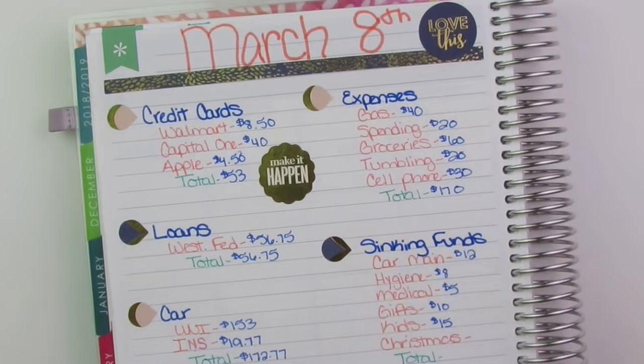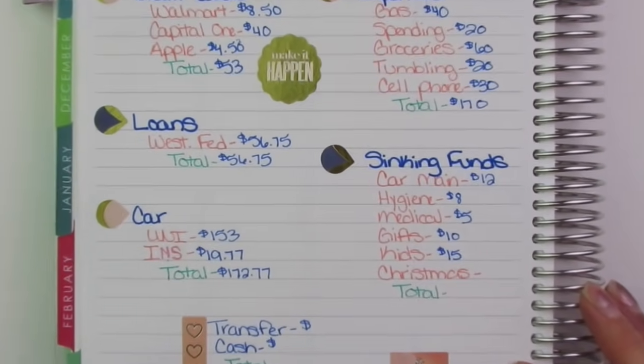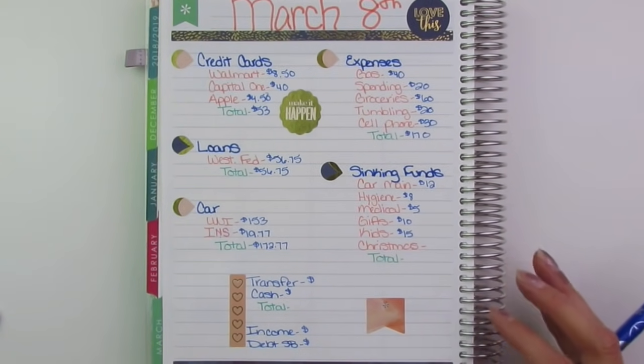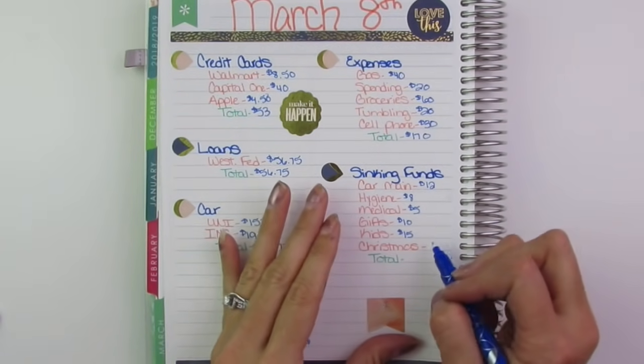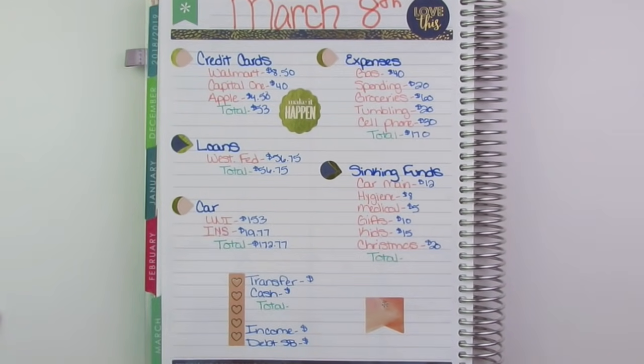Kids is 15. And then, like I mentioned in my last video, I now no longer have my vacation envelope because we did already go on vacation. It was wonderful. Now we're back to the cold. So I decided to allocate that envelope, which was getting $15 a week, to a Christmas funds envelope, which I will start putting $20 in every week until Christmas.